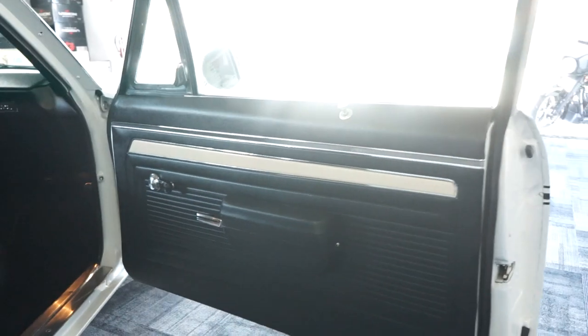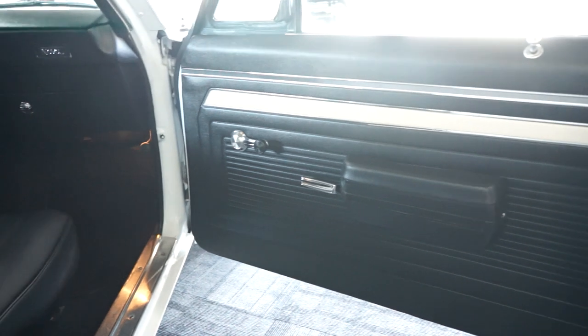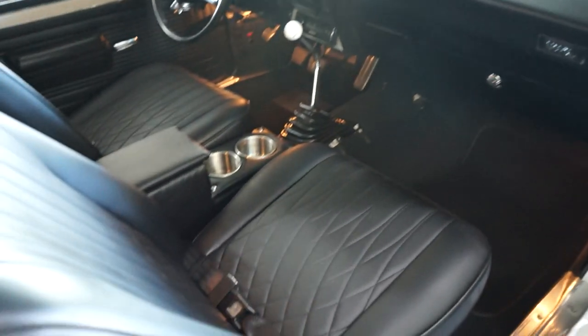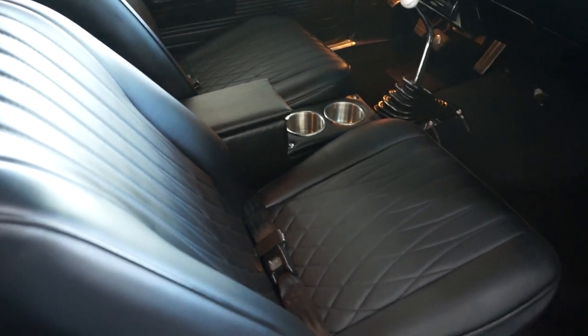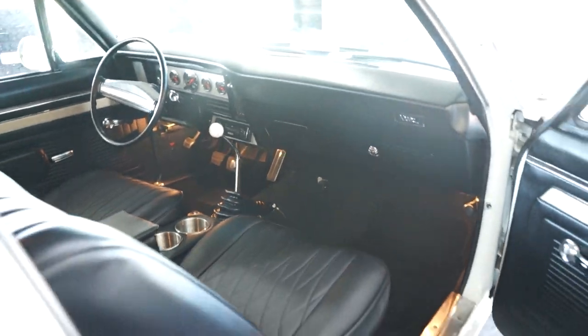Passenger side is going to be the same as the driver. You know, door panels look to me to be newer. The driver seat, passenger seat look like brand new. You got your 4-speed in the floor. Again, that homemade center console. Dash pad looks to be in pretty good condition up there. It's a nice little Nova.